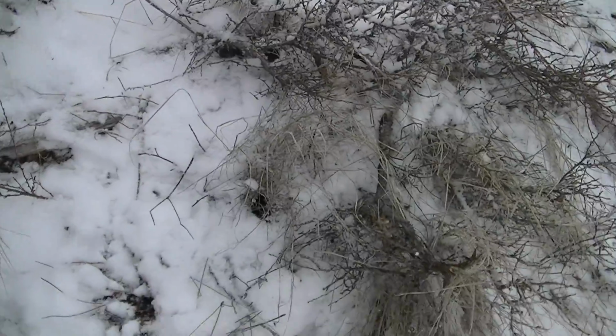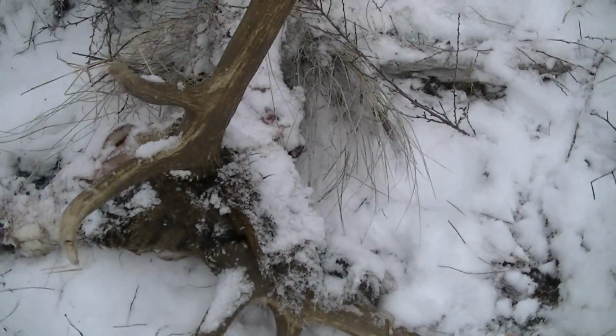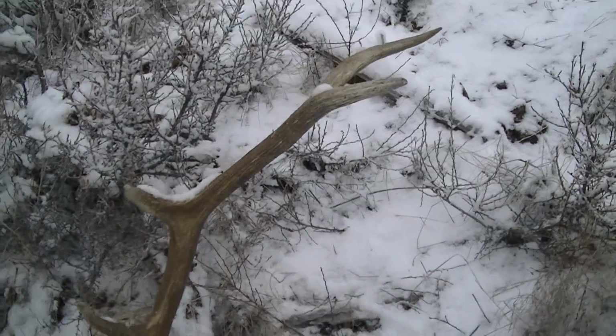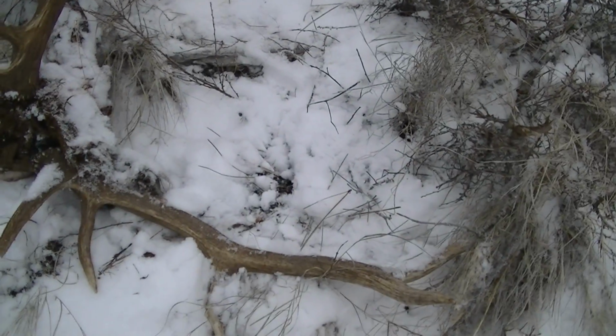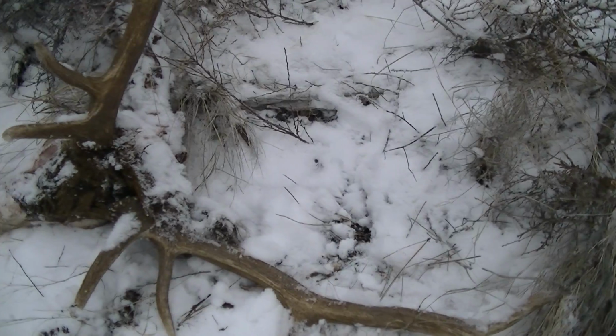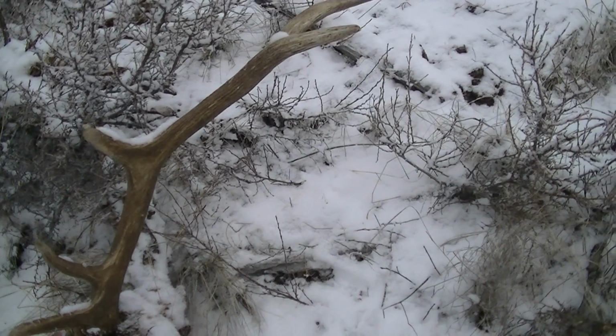Yeah, it's a 5x5. Have to pick this up on the way down. Yeah, that's pretty good. Quite happy with that. Matching pair. Matching pair of antlers.